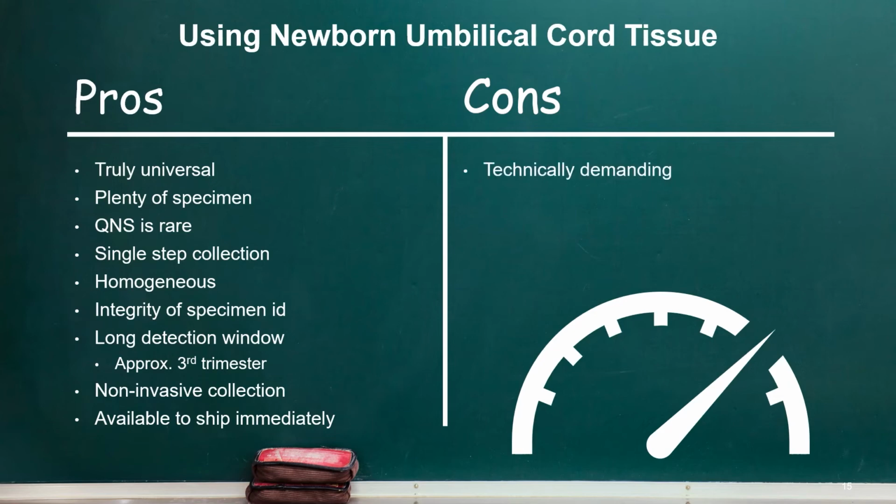A couple of cons. It's very technically demanding. The concentrations are very low. And so in some first attempts at different laboratories working on this, the cutoffs were too high. You just have to go back and keep ratcheting it down until you get the cutoff in the right place. And there's a growing body of literature. It started from nothing, obviously, but over the past 10 to 15 years, we do have a good body of literature to assist us with the interpretation of these results.